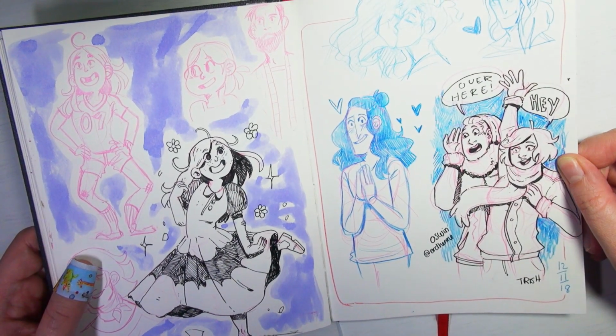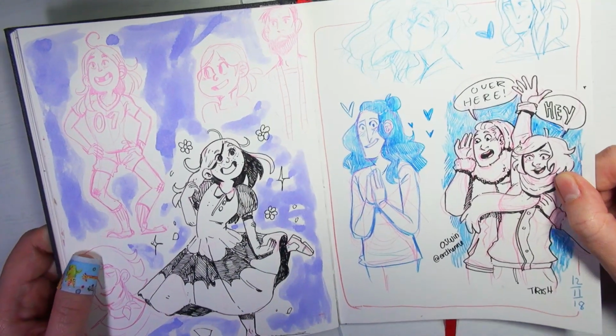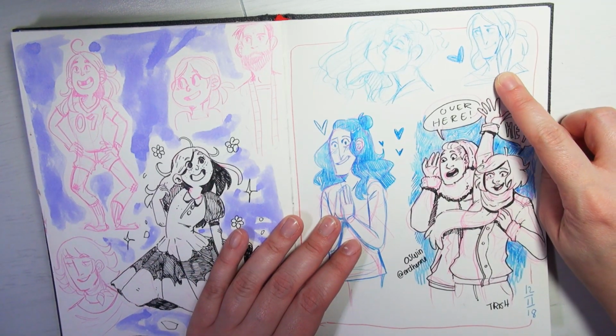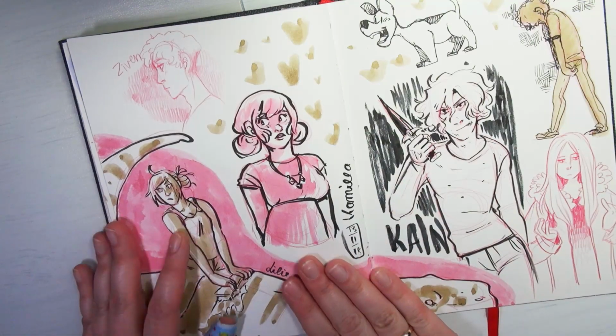These are all things from the comics. I like things that are happening later on. I really like this sketch. This is a very small one, but one of my very favorite sketches in this whole book.